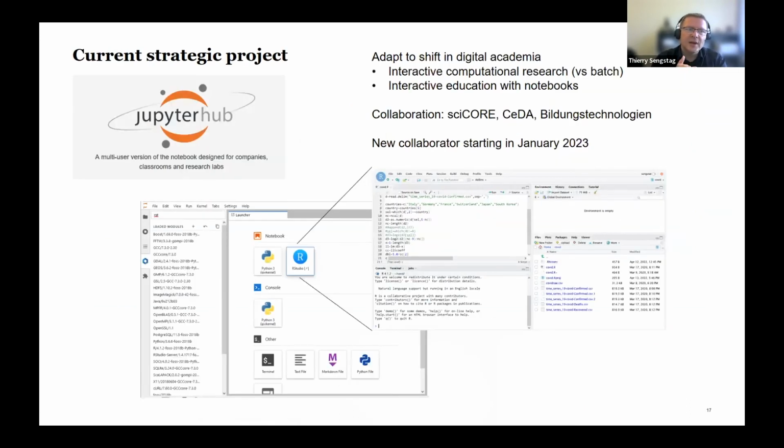In terms of data analysis, a few months ago we started a strategic project called the JupyterHub, which is a data analysis framework where you can develop code interactively and explore data interactively in the web browser. So we have deployed the system now in the main cluster, but also for a pilot phase in a separate infrastructure where courses at the university are taking place. In that we collaborate with the Bildungstechnologie.